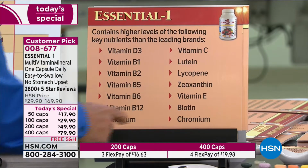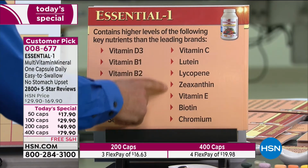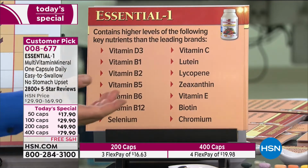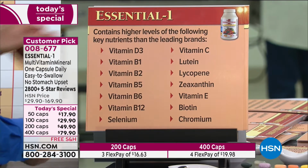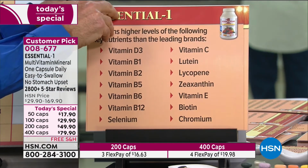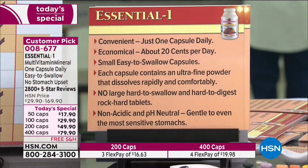Biotin, the beauty vitamin, we give you 17 times more than the leading brands. Most of them give absolutely zero of lutein, lycopene, and zeaxanthin. So again, it's unlike any of the leading multivitamins on the market, and it's not in a tablet. It doesn't contain artificial colors. It's convenient, just one capsule daily, economical, about 20 cents per day. Small, easy to swallow capsule, as I showed you.